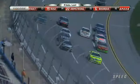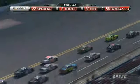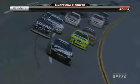Here comes Kimmel through the tri-oval. Here comes Dillon at the stripe. It's Ty Dillon winning this one. How about that? He used the 5-car of Bobby Gerhart for momentum.